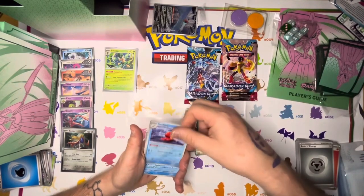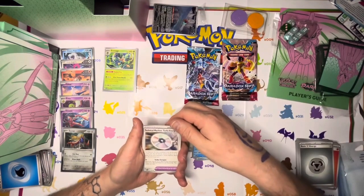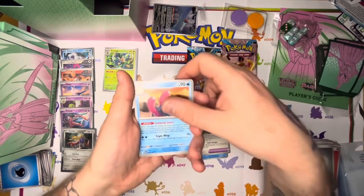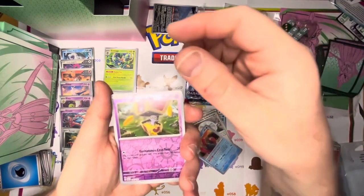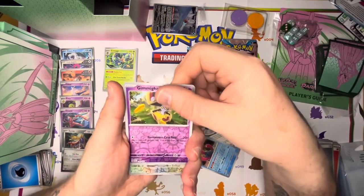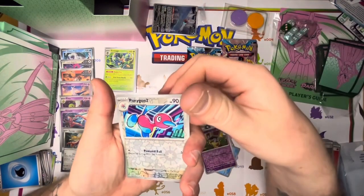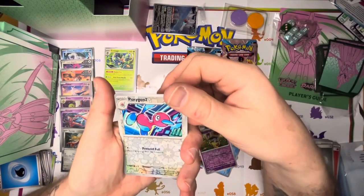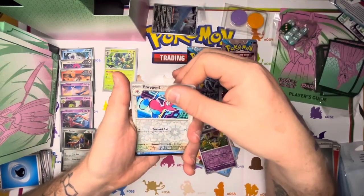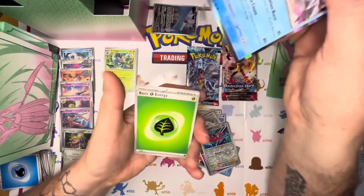Octillery, we got that one. Veluza. Technical Machine Turbo Energize. A Wugtrio. Gimme cool. Yes. Okay. Porygon 2 again. Bat in the hollow, I want to say. No, it's not hollow. I don't know, whatever version that is of hollow. Palkia. And then we have this Genji.